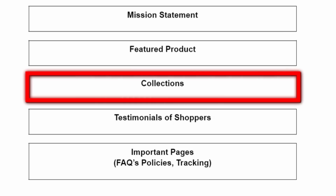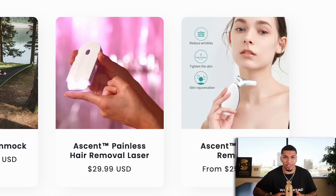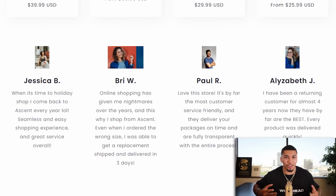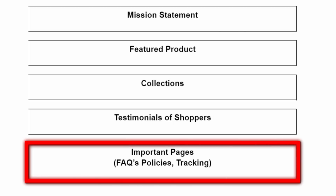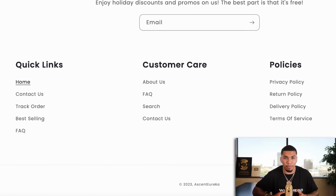After that, you're going to have your collections. Typically, the products that go with this collection are complementary products that go with the featured product that you're currently selling. Next is the testimonial of shoppers. This is just a great add-on to your homepage to increase the trust from your consumers. And lastly, is going to be your important pages. This is going to be all the pages that go with your customer care as well as your policy pages.